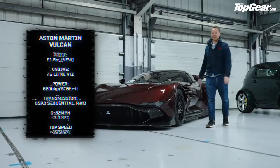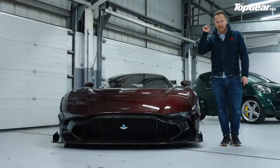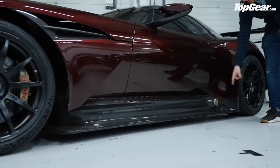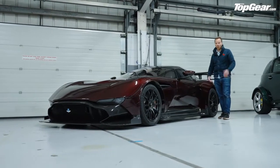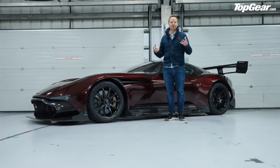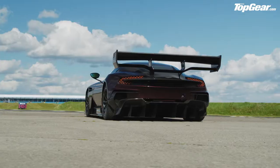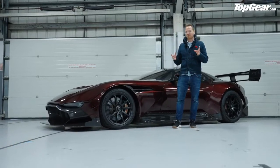Moving on to something that probably needs no introduction, does it? Because this is the Aston Martin Vulcan, named after the god of fire and volcanoes and other hot things, which is fitting really, because its party piece is shooting foot-long flames out of this side exit exhaust. Hopefully not while I'm here. What is it? Well, it's Aston Martin's interpretation of the most visceral, extreme track toy you could possibly produce. It was actually originally conceived as a track-only 177, a 177R, if you like, but quickly morphed into something more individual and much more extreme.